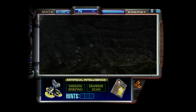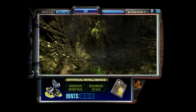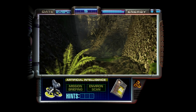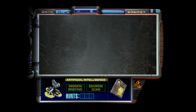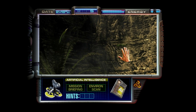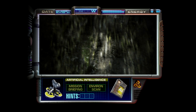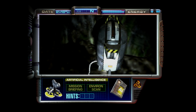Can go this way. Can also go that way. Let's go this way first. Okay. What's this thingy? Okay. What exactly is that accomplishing?